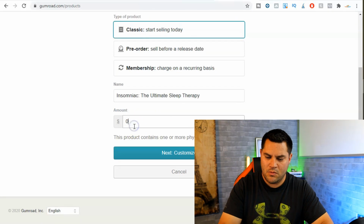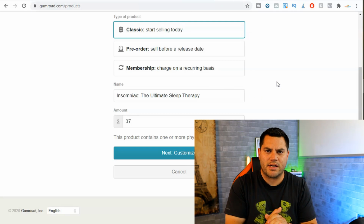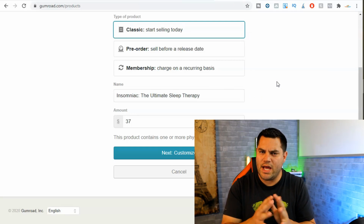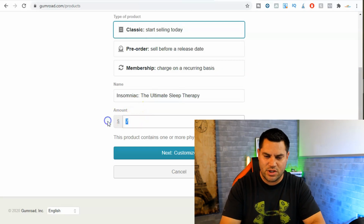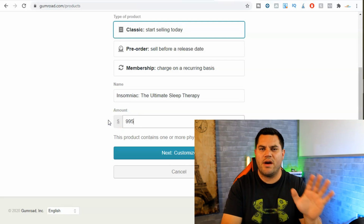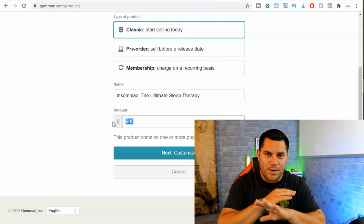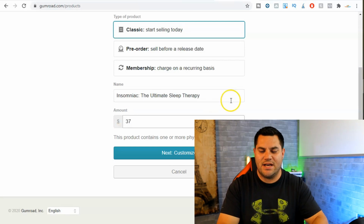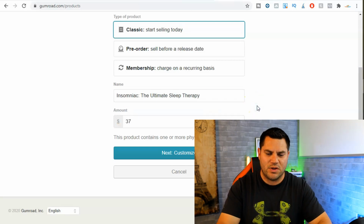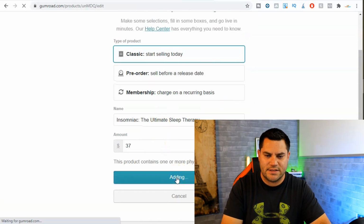For the amount, we're going to charge $37. $37 for this product is probably going to be a good price point. Now, we can charge whatever we want. Let's say you want to only charge $7, or $97, or $995. You can charge whatever you want. But the secret price point, the one that I have found does the best across all platforms, across all categories, is $37. Anything with a 7 does really well. So that's what we're going to do. Now, I'm going to click on next.